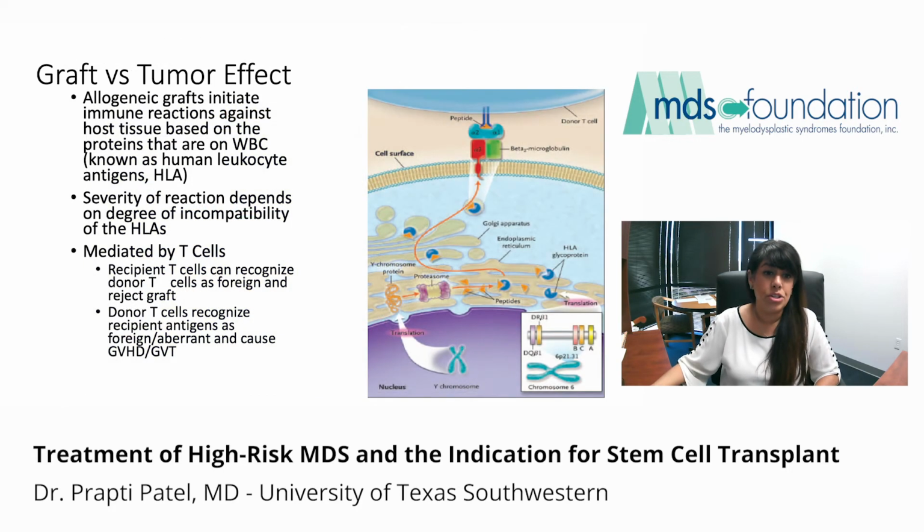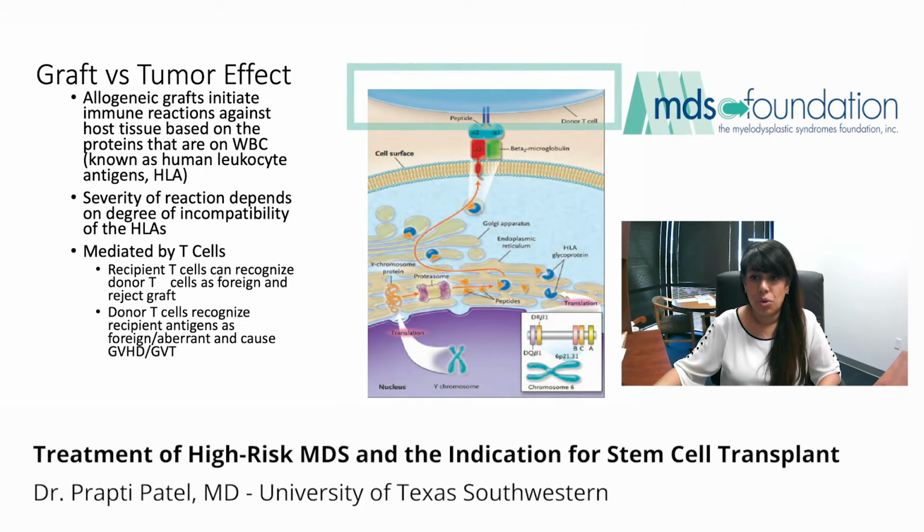surveillance. So a little bit more on the graft versus tumor effect, just to put it into a picture form. When you have the donor T cell, so the donor immune system, it's got little proteins that sit on the surface of the cell. And those proteins go around doing their surveillance, trying to recognize bad cells. And once it sees something that's not supposed to be there, it attaches to it and it kills it. And that's called the graft versus tumor effect.